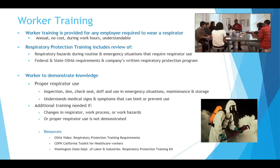If, in fact, while doing a walkthrough, proper respirator use is not demonstrated by an individual, then they may be brought back for additional training as well. There are some resources below with some good videos for training that could be used, and some training kits that might be helpful to use in your organization.